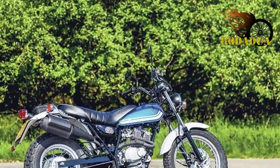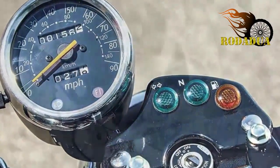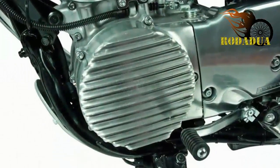Don't expect much power, there's just a 199cc single-cylinder thumping away and backed by a 5-speed. But because it weighs just 282 pounds, it should be plenty nimble and quite a bit of fun to ride around town.